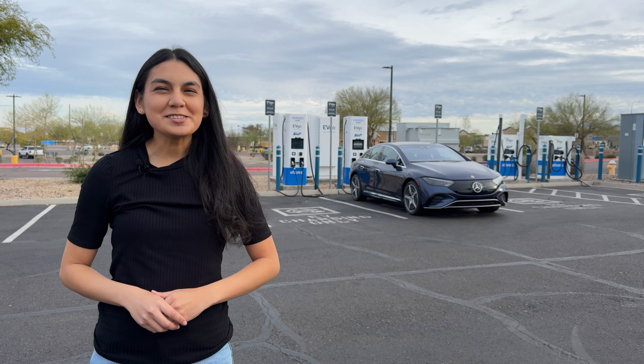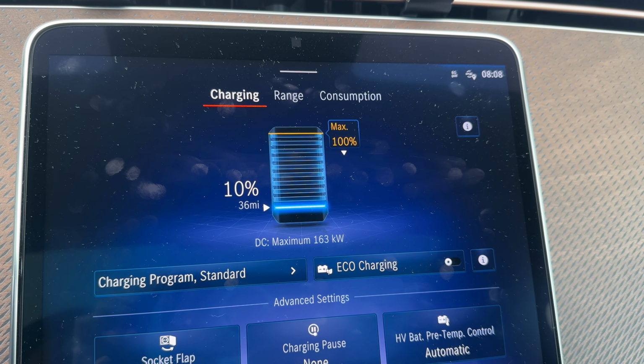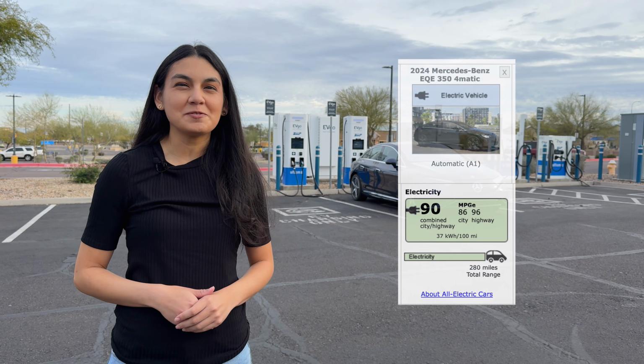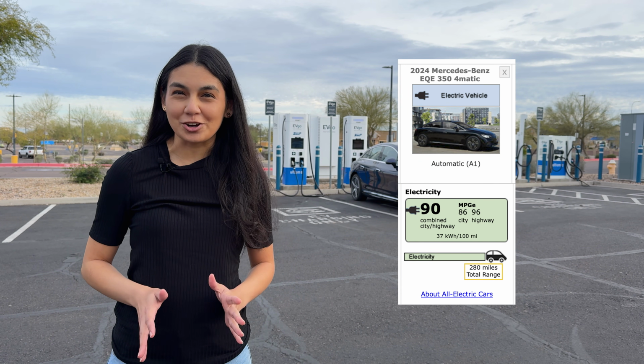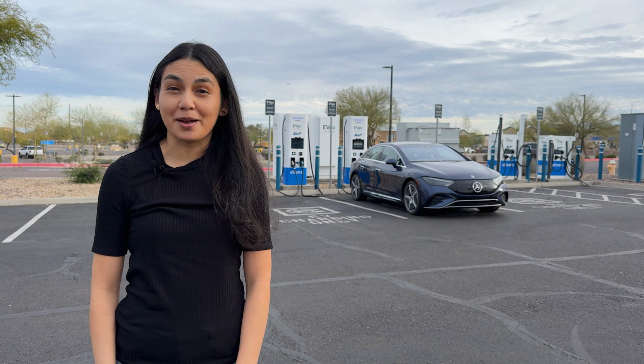I've done both freeway and street driving and brought the battery percentage from 100 down to 10%. We drove 286 miles on this charge. The EPA estimated range for this vehicle is 280 miles on a full charge. So that means we're exceeding expectations and we still have 36 estimated miles left.